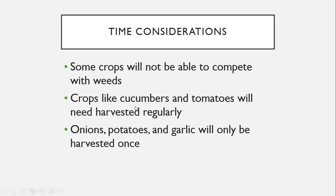Again, as I had mentioned earlier, crops like cucumbers and tomatoes need to be harvested regularly. If you don't keep up with your harvests, especially on tomatoes, for example, you can develop pest problems. If you have fruit that is over ripening on the vine, that can attract insect pests to come in. For example, spotted wing Drosophila can come in and then create a problem for you. And also, if you leave ripe fruit on the vine for too long, that can attract things like raccoons and potentially rabbits to come in and start eating your fruit off your vines.